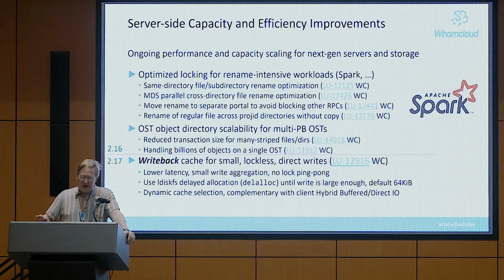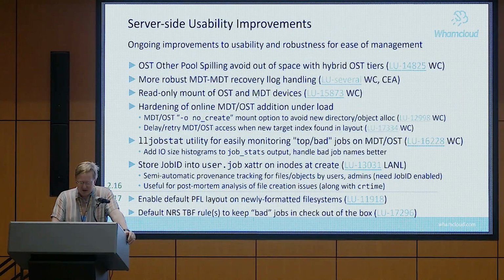But now we can do small write aggregation, and we actually just pick based on the IO size what type of caching we do. This allows us to do write aggregation in memory, which makes the disk IO much more efficient. And I think Patrick covers some of that.